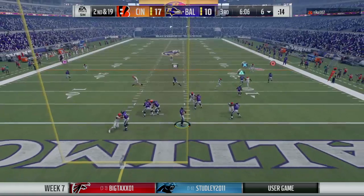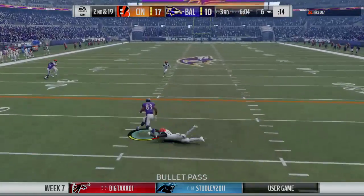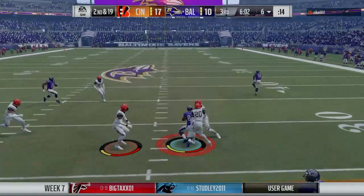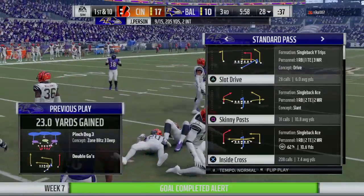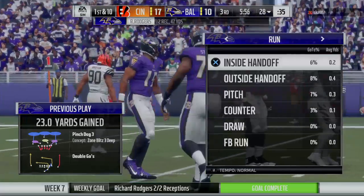To throw on 2nd down. Person. Over the middle, Rodgers has it. And they're going to get this one up past the 25. 23 yards on the play.